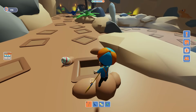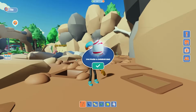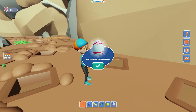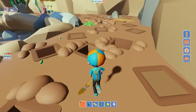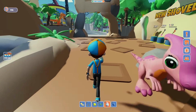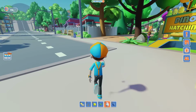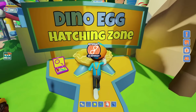Whoa, check it out! A dinosaur egg. And look, it's white with red stripes. Huh, kinda like a candy cane. Oh, let's take it back so that it can hatch. Come on. Oh, wow, I wonder what kind of dinosaur's in this egg. Maybe Meekah knows. Okay, here we go. We need to put it on the nest.